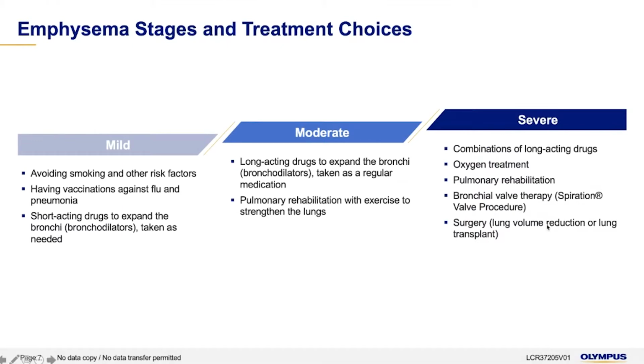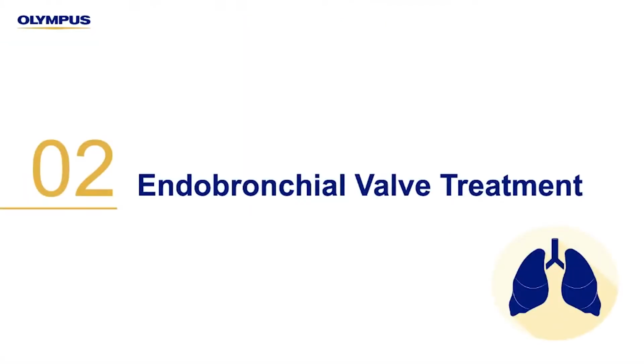But long before we're talking about that, we should be talking about bronchial valve therapy, bronchoscopic lung volume reduction using the Spiration system. The surgical procedure for lung volume reduction was a very complicated procedure with a lot of significant pain and suffering and a prolonged hospital stay and complications, etc. The valve treatment, our average procedure is about 20 minutes, and there's no cutting involved. So you can already see the marked difference. So let's talk about it.